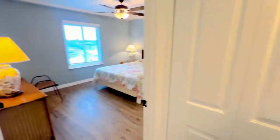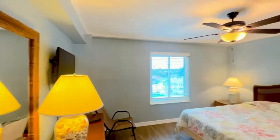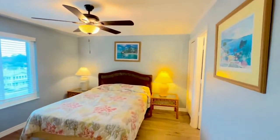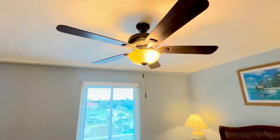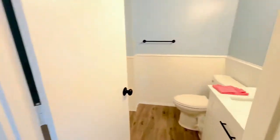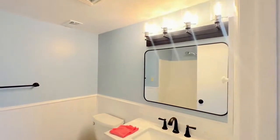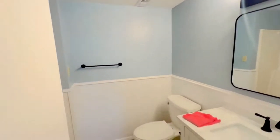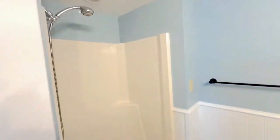Now, we're going to go first into our initial bedroom. You'll notice the flat screen TV on the wall. You will notice beautiful molding up top. Again, gorgeous LVP flooring throughout. Brand new fixture. And as you can see, a gorgeous bathroom that has been freshly redone. And you do have a nice stand-up shower here. But let's keep moving.